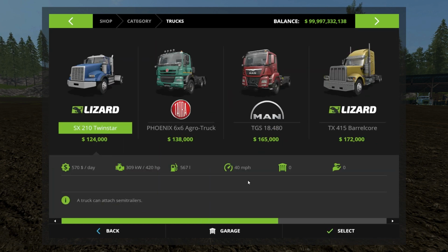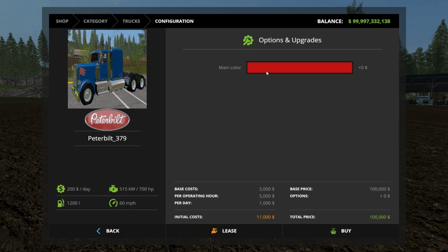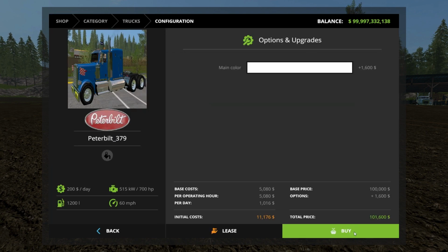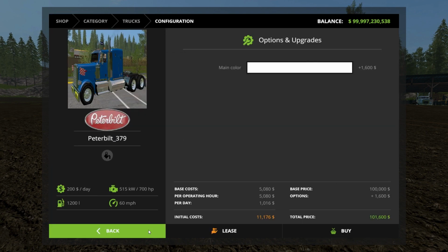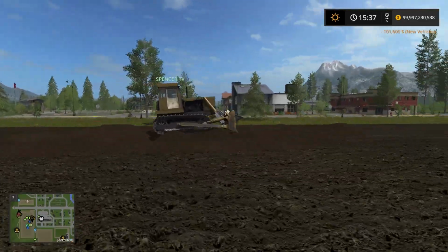Okay, I need a truck. I'll buy the same Peterbilt as them. Okay, whatever, I'll buy white. That way we'll all have the same trucks. And guys, are we gonna... Oh, look, Spencer TV's doing a good job.